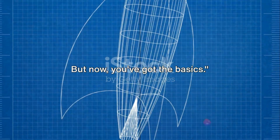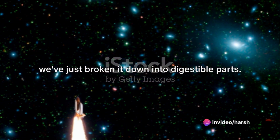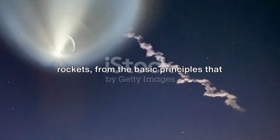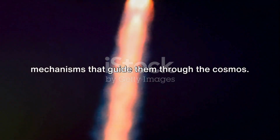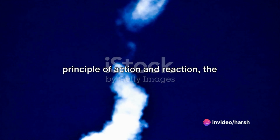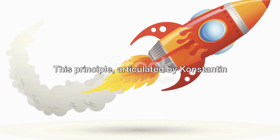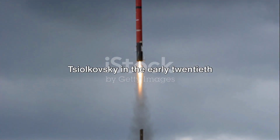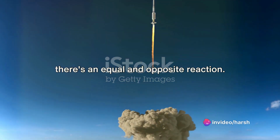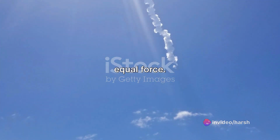But now, you've got the basics. Rocket science may seem daunting, but we've just broken it down into digestible parts. We've navigated the complex world of rockets, from the basic principles that govern their flight to the intricate mechanisms that guide them through the cosmos. We began our journey by understanding the principle of action and reaction, the backbone of rocket propulsion. This principle, articulated by Konstantin Tsiolkovsky in the early 20th century, reminds us that for every action, there's an equal and opposite reaction. When rockets expel exhaust gases downward, they're propelled upward with equal force.